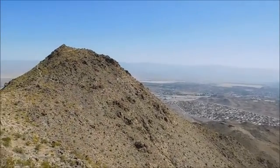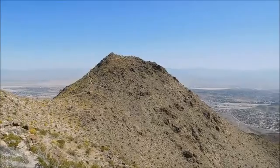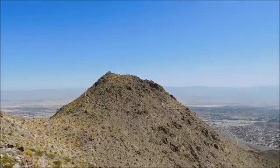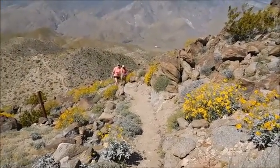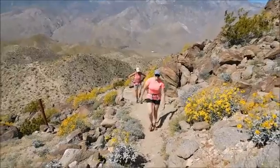And we have our last little ascent up the backside of Murray, and we'll be up there shortly. We're hoping to get a picnic table, but it looks like there's a few people up there. Good, have a good one. And here comes our trusty hikers on the final ascent to Murray Peak. And we're pretty much up there.